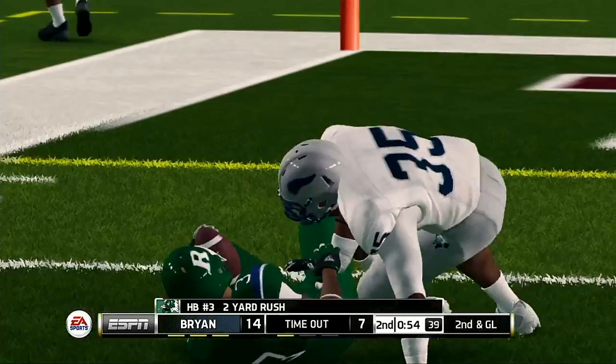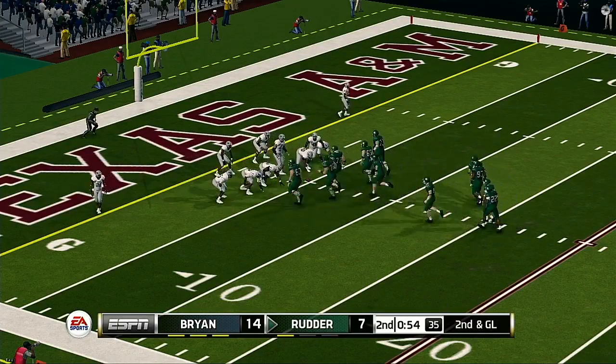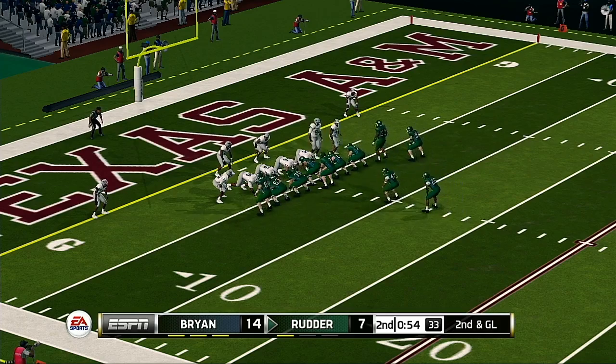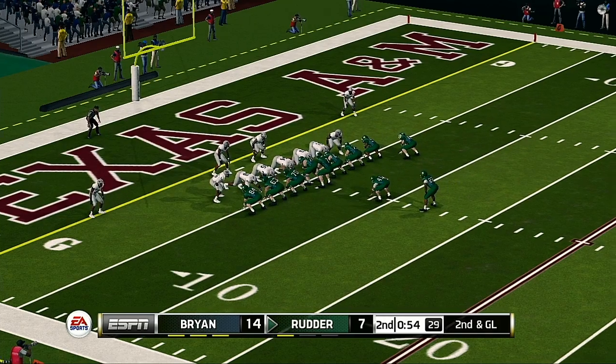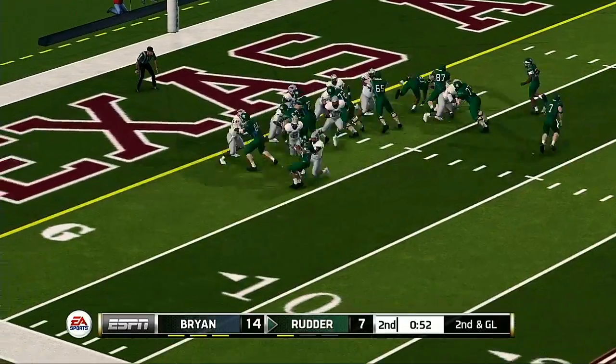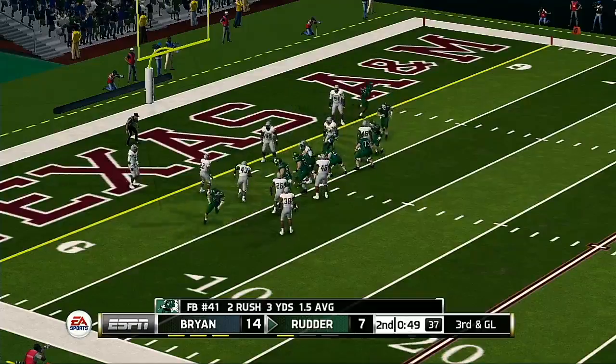And he makes it out to about the 5-yard line. The offense calls a timeout. Here's the eighth play of the series. They're packed in tight on the line. He's taken down right around the 4-yard line.